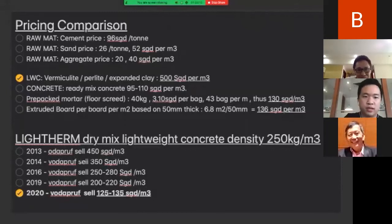So vermiculite and perlite have a problem. They are our competitors' equivalent products. They have been selling at around 500 Singapore dollars per cubic meter. When we started the business in 2013, we sold at 450, and over time when we started the production, we reduced the price tremendously down to 350. For the past 3 years, we have been selling at around 200 plus dollars. So we are the lowest price lightweight concrete supplier in the market.